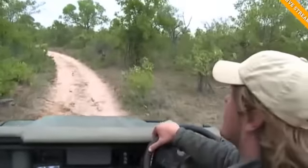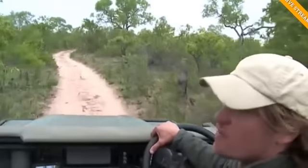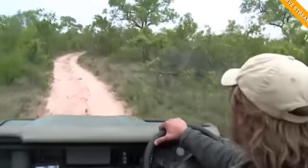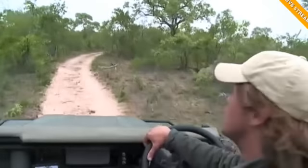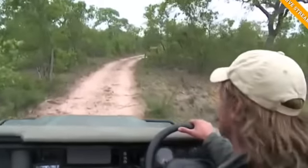In this cold, windy weather, we're just noticing we're not seeing a lot of general game, not a lot of impala, zebra, wildebeest, hunkered down somewhere. Strong winds, cold weather. The ruminants will be ruminating.